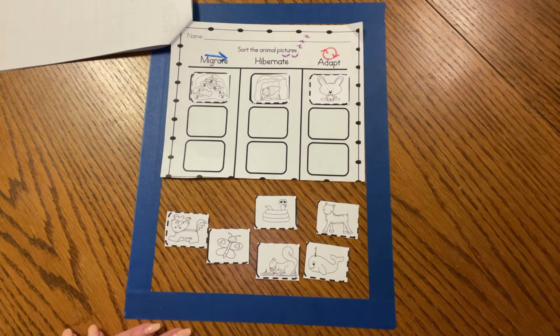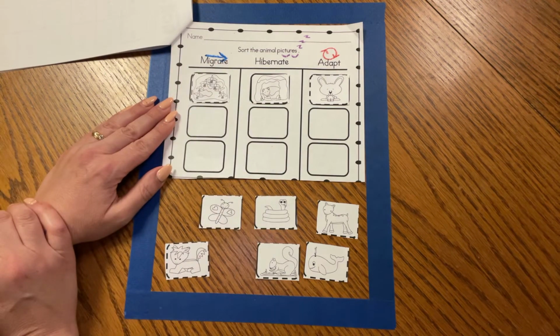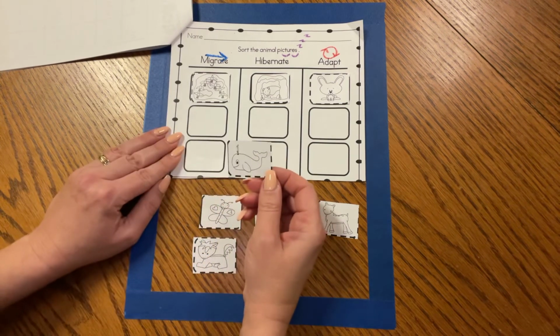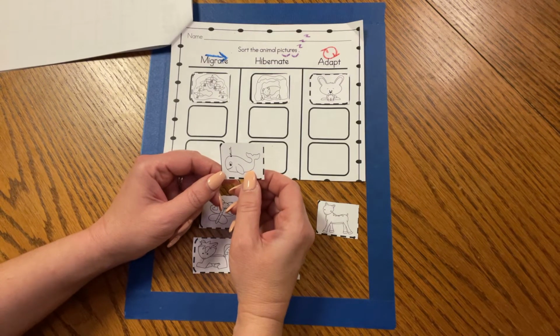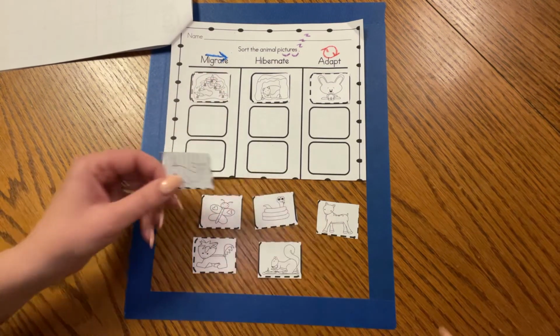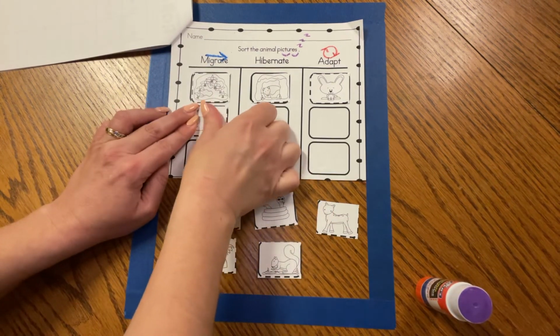And this can be tricky. All right, friends? Remember, migrate means to go somewhere else. And I know from watching on TV that whales, they migrate. That's because they are mammals like you and me. We like it warm. We breathe with our lungs, and we are warm-blooded. And the whales cannot live in cold, cold water to have their babies. They need to have their babies in warm water. So they migrate. They go somewhere else. So let's sort our whale into the migrate column.